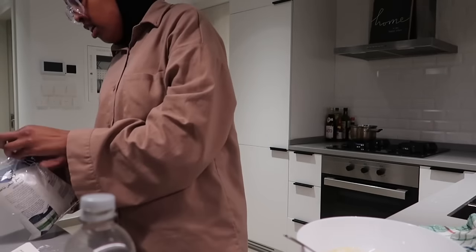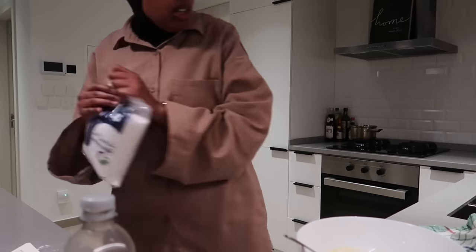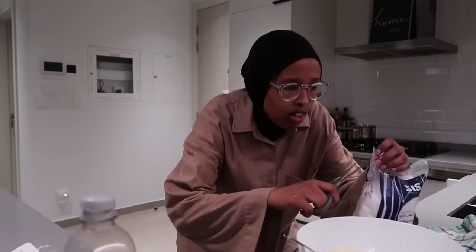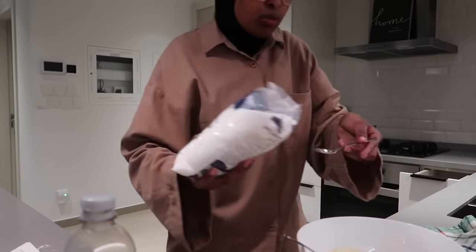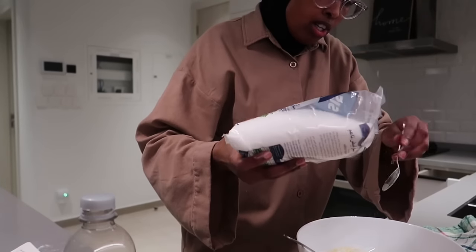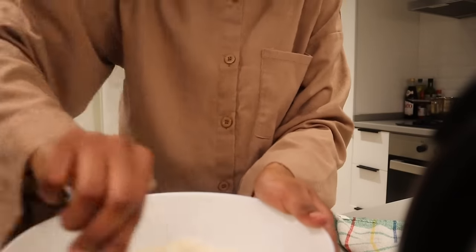Man, this is a lot, isn't it? Why is the sugar like cutting, man? Okay, we're gonna cut up some sugar. Look, I should be adding about 3 tablespoons of sugar. 1, 2, 3 tablespoons sugar, amazing. Wow, this is rising, guys.